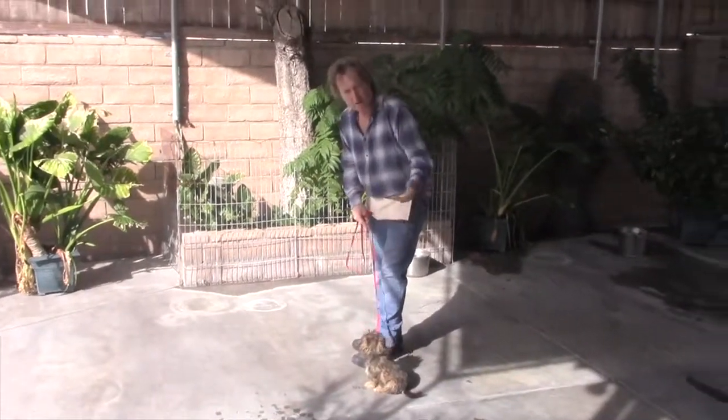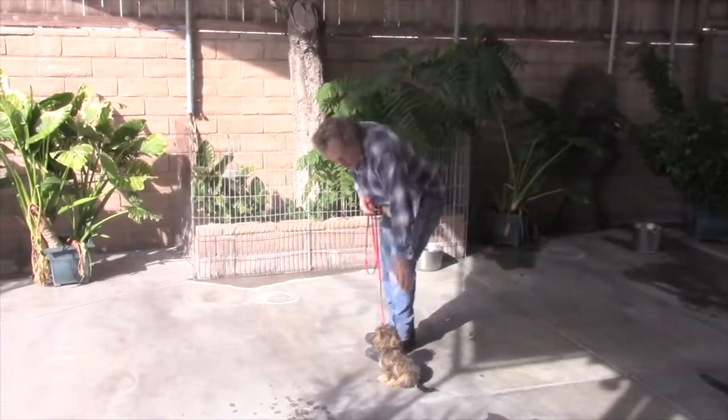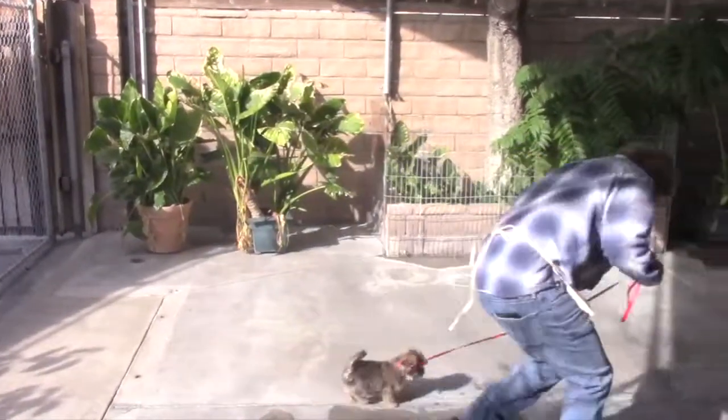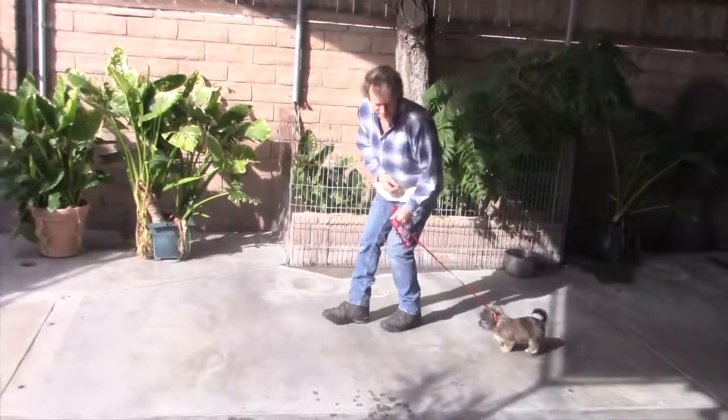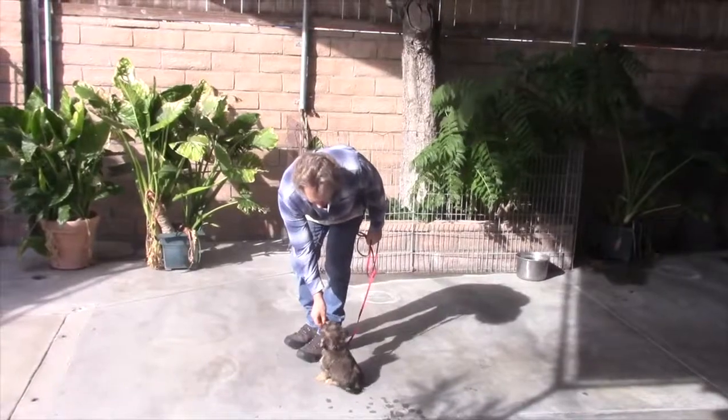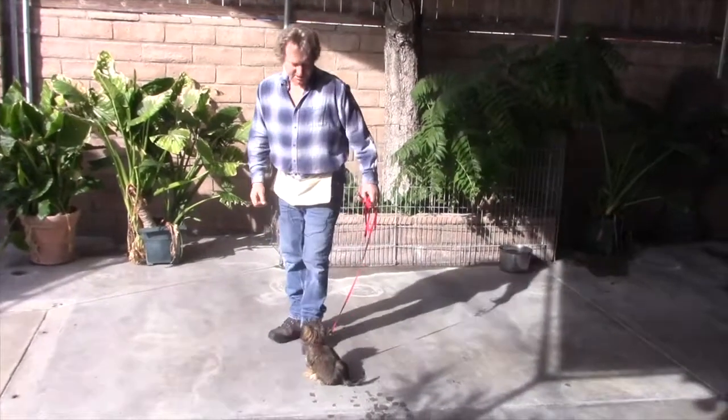So now I'm going to do another sit-stay. I'm going to have him walk with me. Okay, he walks with me. Always turn into the dog. Let's go, buddy, come on. Coax him to catch up if he lags behind. Always turn into him. Sit. Good, and he gets a little reward, straight down like that. And we'll do another sit-stay.